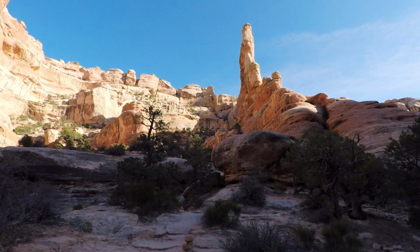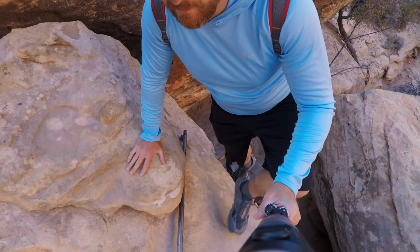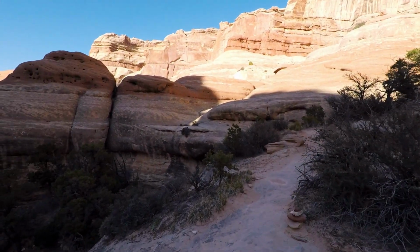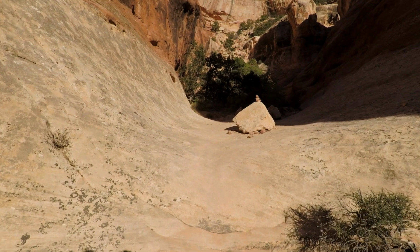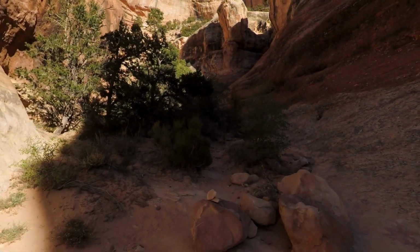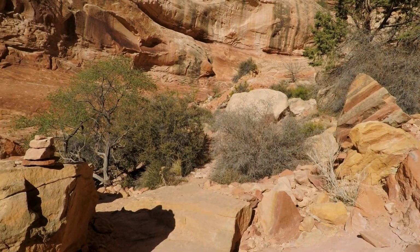Alright, starting to make the climb. Should be somewhere up in there. Here's the part out here that is pretty tricky. See how bad it is. Looks like it's gonna be a pretty good scramble.